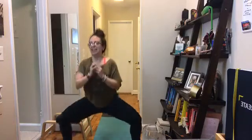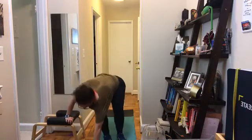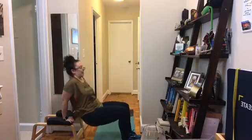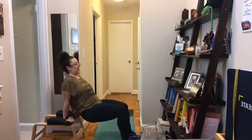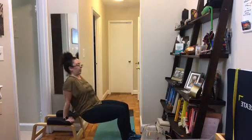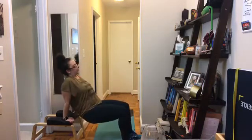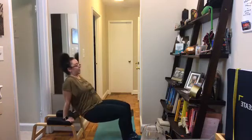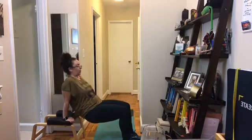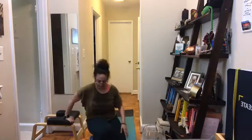Bam. And tricep dips. Make sure your chair won't slide anywhere. Come on down. 3, 2, 1. Those elbows are bending directly behind you, really pushing into your hand palm. Keep that stomach sucked in. If you want to work harder, step your feet out or even lift one leg up halfway. Keep breathing. Make sure you're not holding your breath. If so, come into something a little easier, either walking those heels in or coming down to the floor. 3, 2, 1. Yay! Planks.